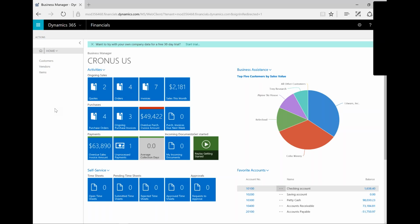Implementation time, that's a good question, and that's going to vary based upon the size of your company, the types of processes that you have.